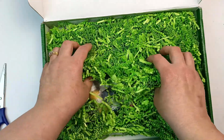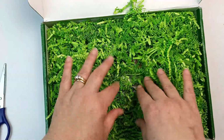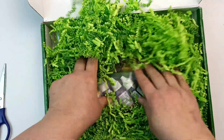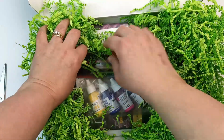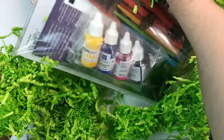I can see why people love these boxes. I mean, how pretty is that? It's so pretty. I might have to keep this green paper and make something with it because it's too nice to throw away. And inside here we have goodies. So I think I'll pull everything out because this green paper is going to go everywhere.